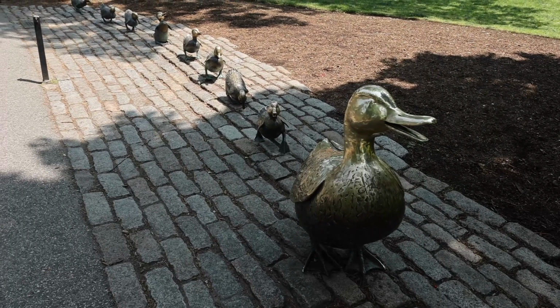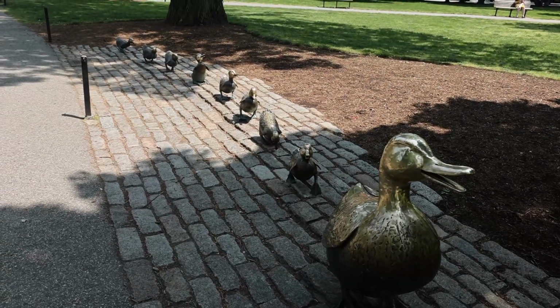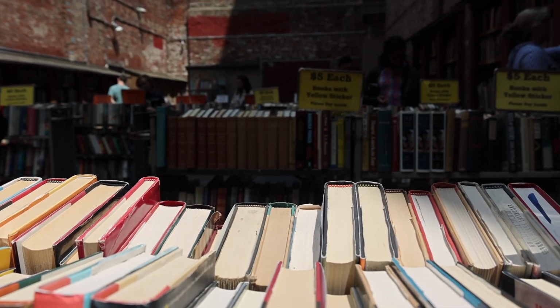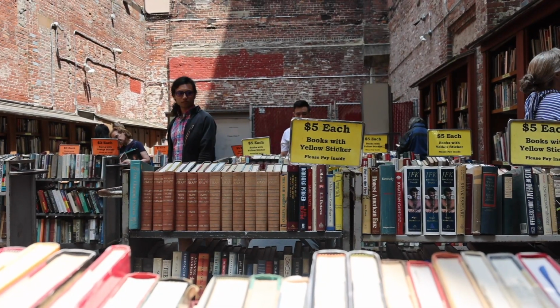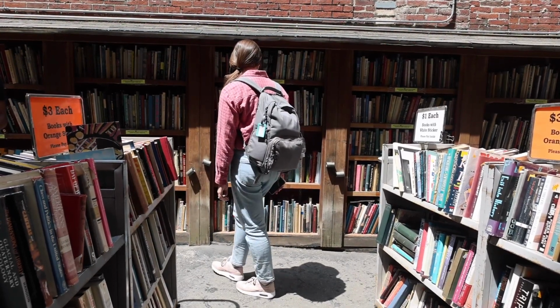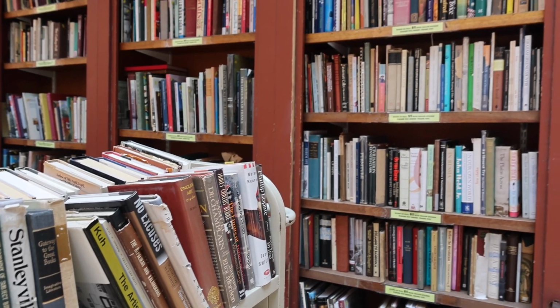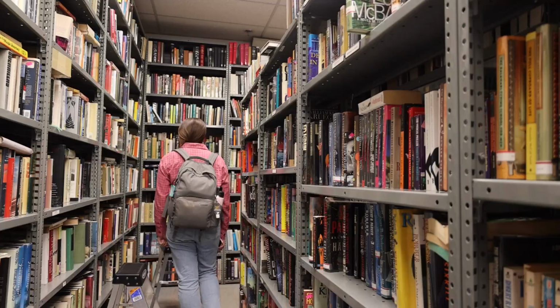This sculpture recreates the duck family in Robert McCloskey's children's book, Make Way for Ducklings. Our visit to the Make Way for Ducklings sculpture ended up coming full circle when we visited the BRD Bookshop. The BRD Bookshop has become famous because it features a collection of books that you can shop for outside. The store also features a collection of rare first edition books.